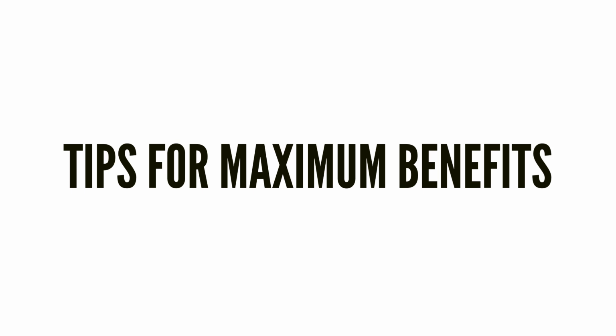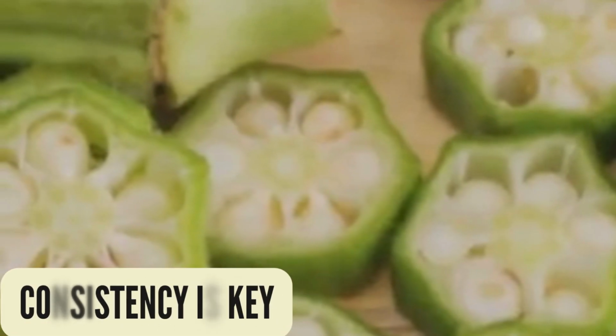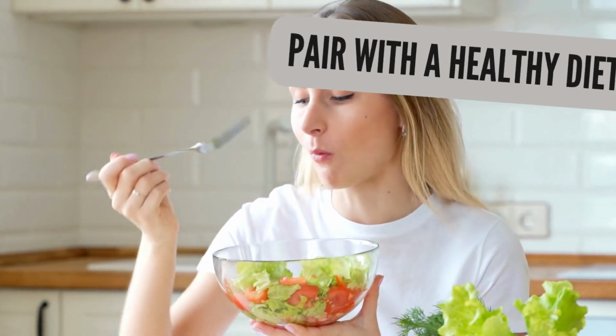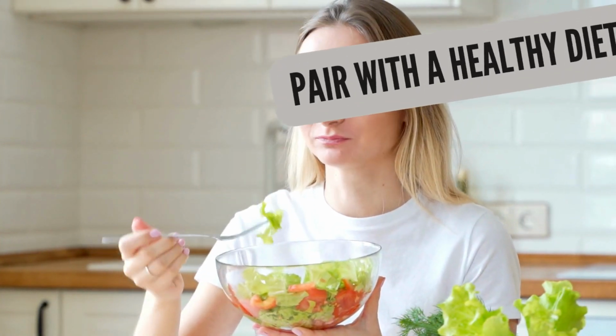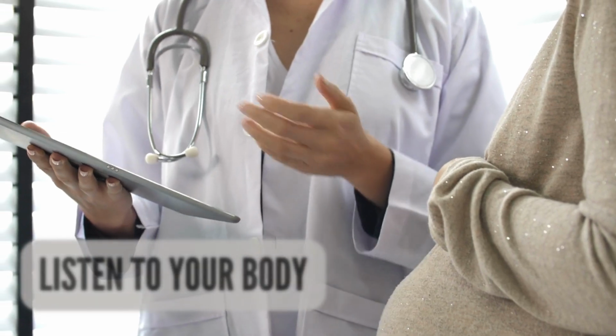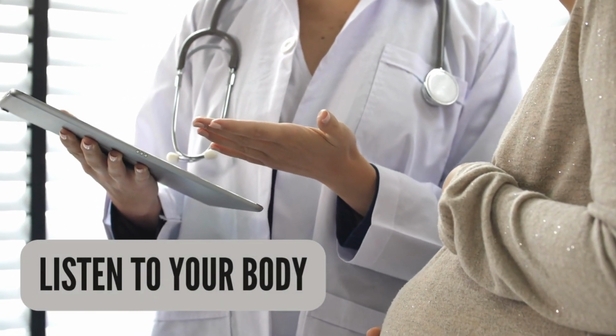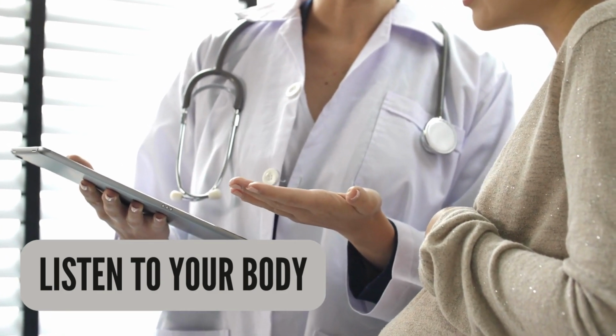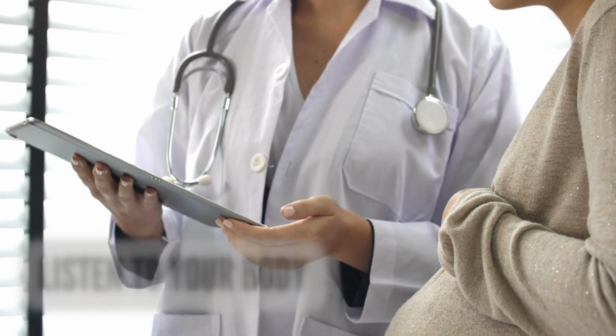Here are a few tips to make sure you're getting the most out of your okra water. Try drinking it every morning for at least a week to really see the difference. Eating a balanced diet with plenty of whole foods will support the benefits of okra water. While it's generally safe, if you're pregnant, nursing, or have any health conditions, check with your healthcare provider before adding it to your routine.